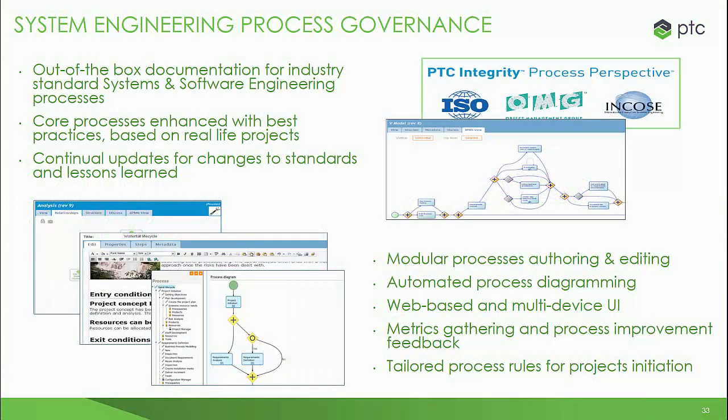As well as the tools and techniques to use during model-based systems engineering, we also need to consider the process of systems engineering and how we govern that process. In PTC's MBSE solution, we provide out-of-the-box documentation for industry standard systems and software engineering processes. We provide these in a tool which gives you core processes which you can then enhance with your own best practices based on your real-life projects.